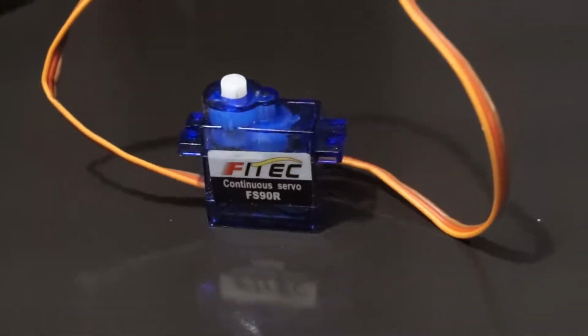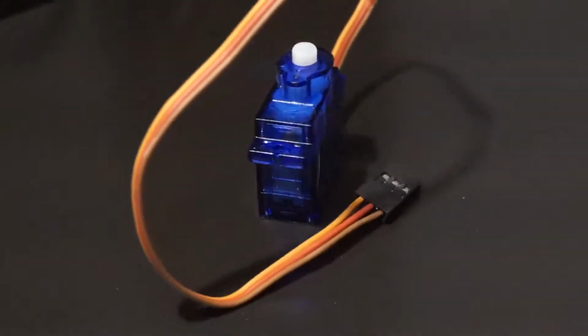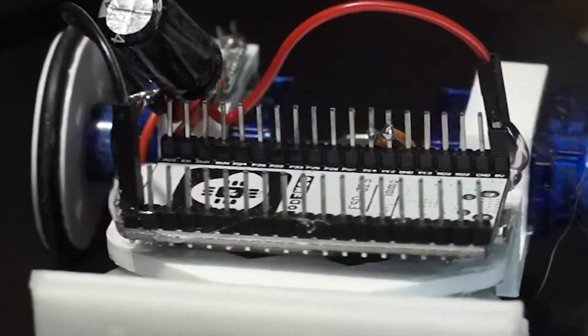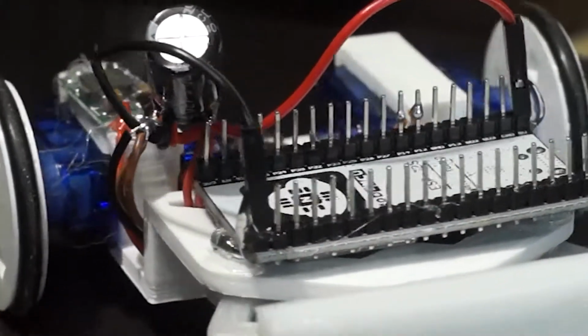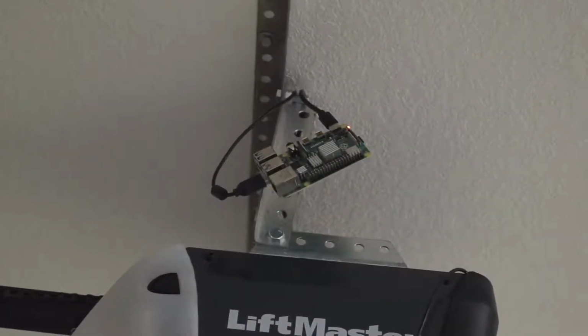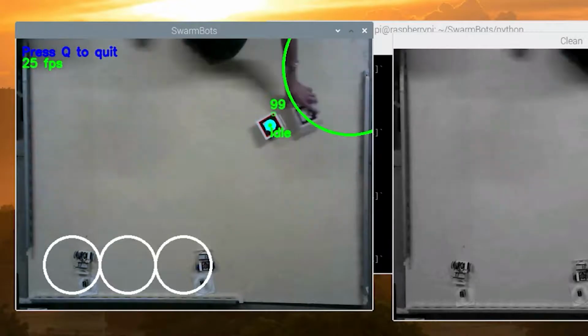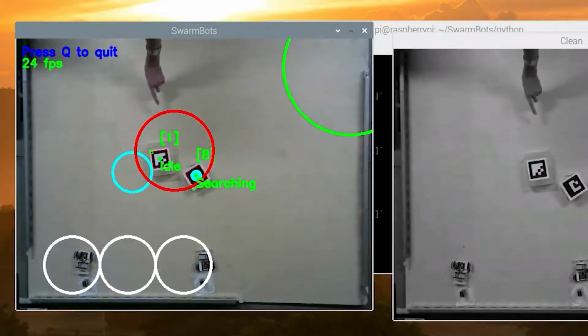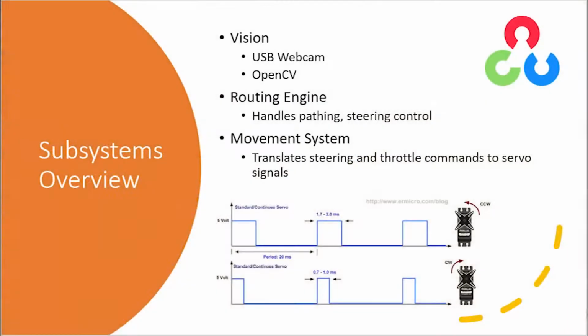The motors on the sides are FS90R continuous servos, and the brains are an ESP32, giving us Wi-Fi connectivity to talk to our Raspberry Pi 4 mounted to the ceiling. It is running an instance of OpenCV in Python and grabbing images of the entire play area from a generic Logitech USB webcam. And now I'm going to pass it over to Connor, and he'll talk about the subsystems that are running.